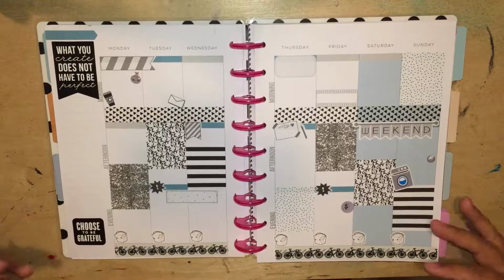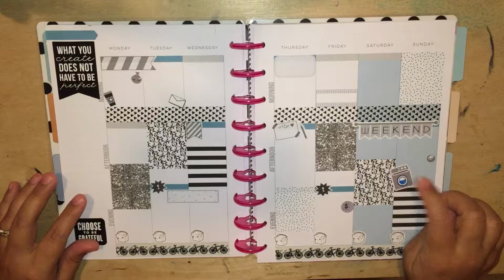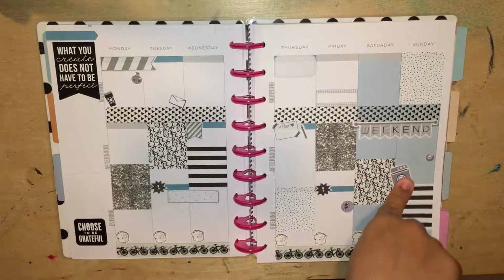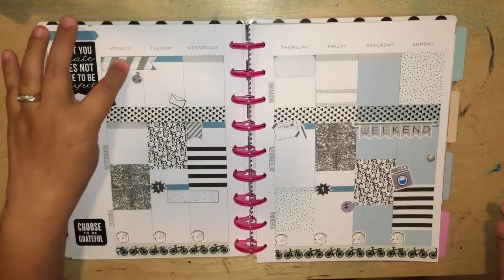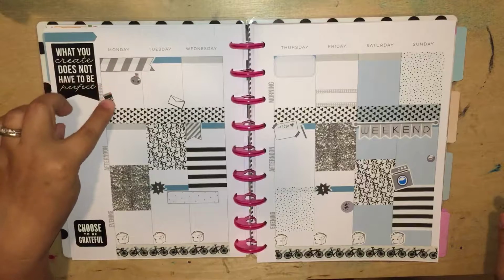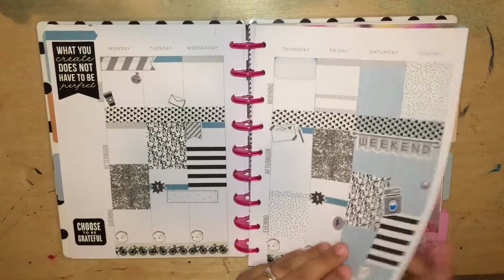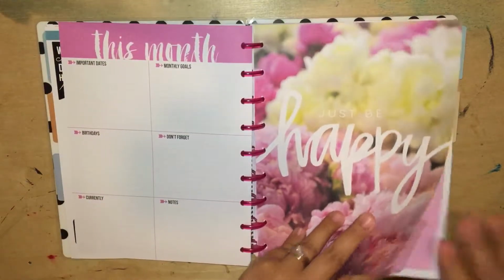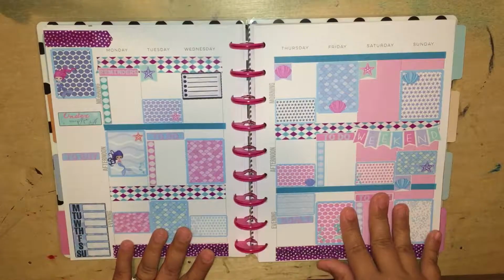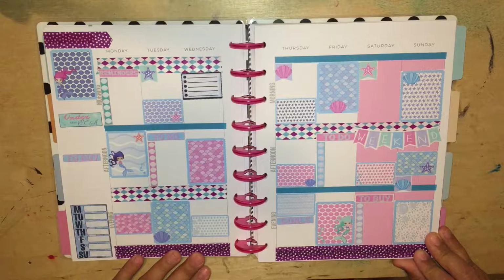So this is like a black and white theme. This sticker is from Stickers for Planners, and then these are diary stickers. That is from Kina Prince. This is an EXO Mama Plan sticker, and I don't know where I got those full boxes. So the next month, this is a mermaid theme. Oh my gosh, I'm so sorry, I don't remember where it came from, but it's beautiful.